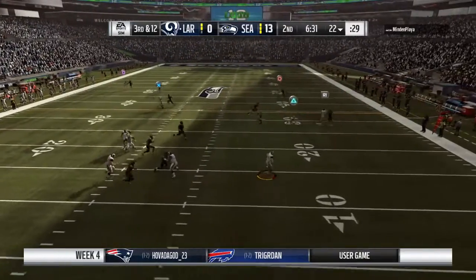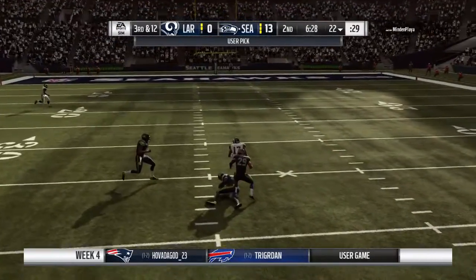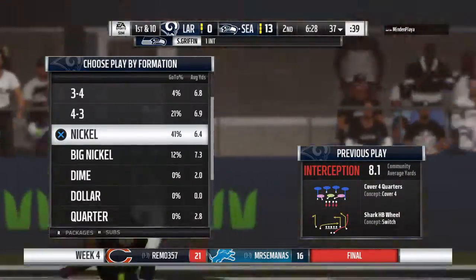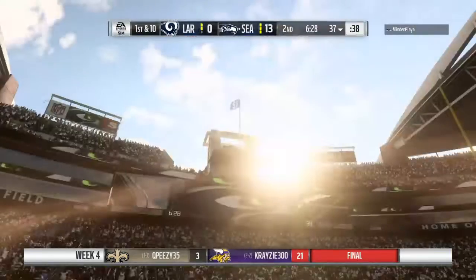Goff now looking to throw. Flush to his right. He's going to air it out deep for Wolf. Into a double team, and it's intercepted. Shaquille Griffin with a pick. And his guys are going to get the football at the 37-yard line.